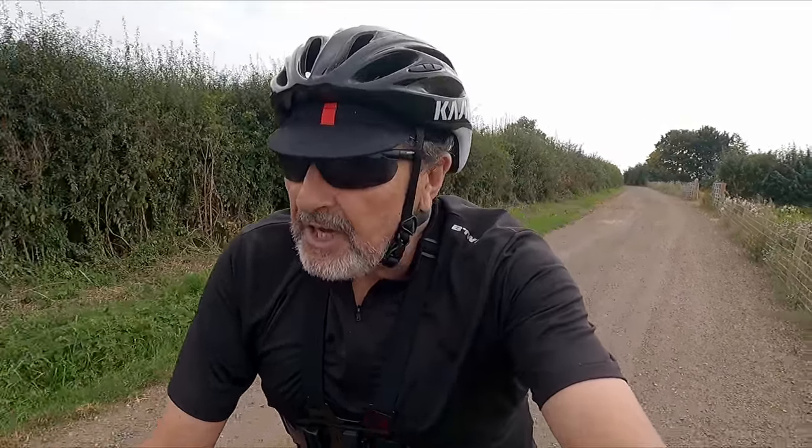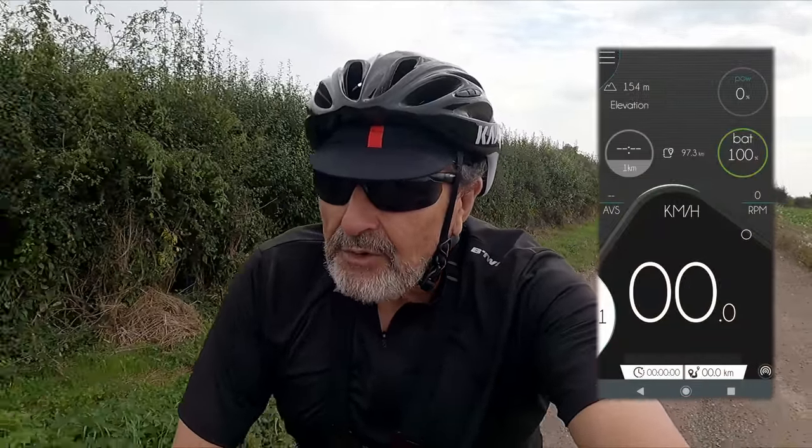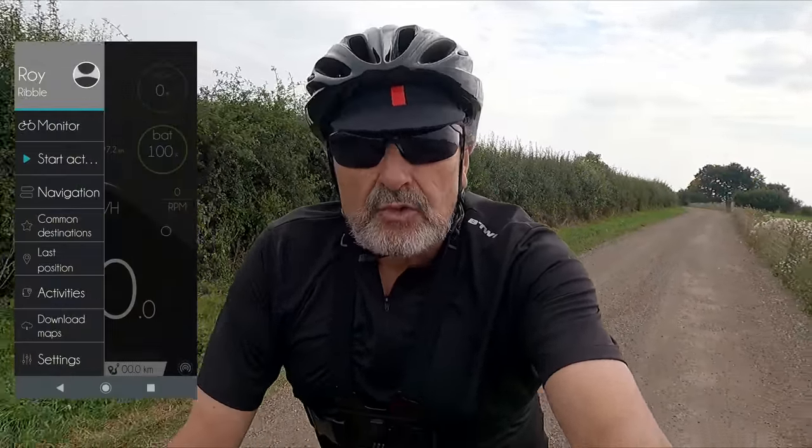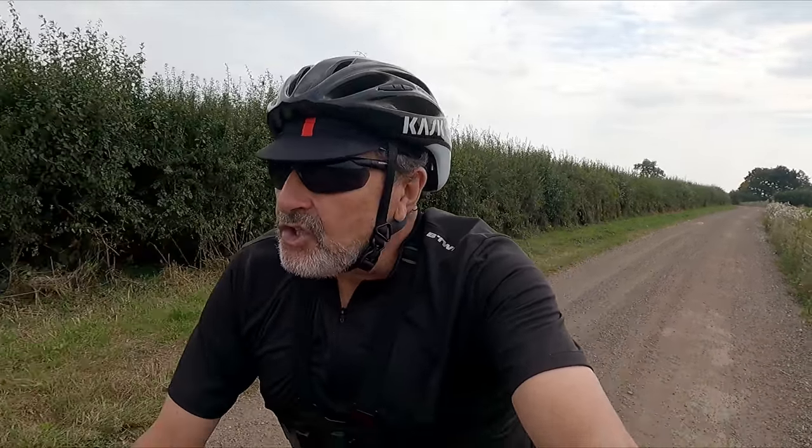E-bike motion have made a companion app for their system. It works on a smartphone. You can do all sorts of things on there. You can alter the engine settings, you can view exactly how much battery you've got left, you can map the route. It does all sorts of things. It also has an engineering mode that shows you how many charges the battery's used. It shows you the temperature of the battery, which could be useful for winter charging, but I don't use it. Personally, I don't find I need it.